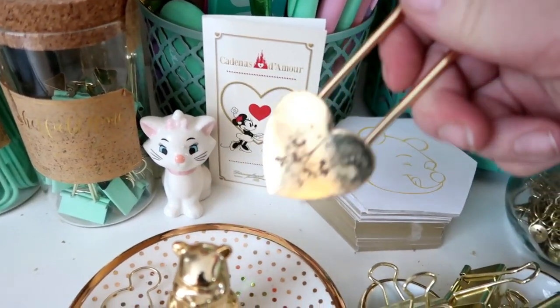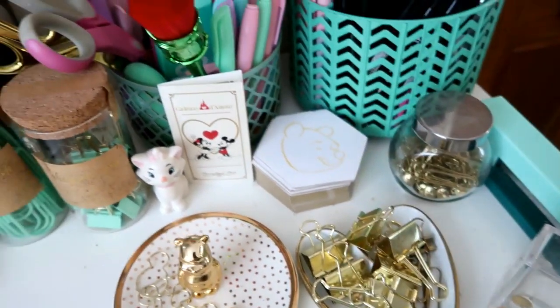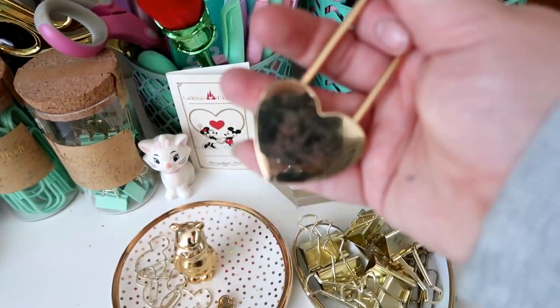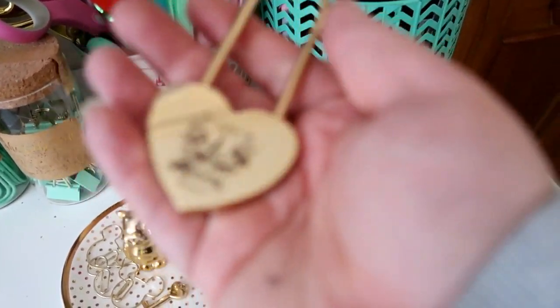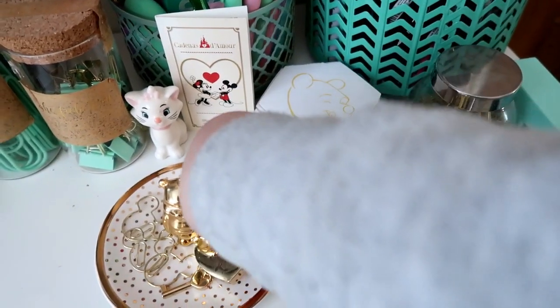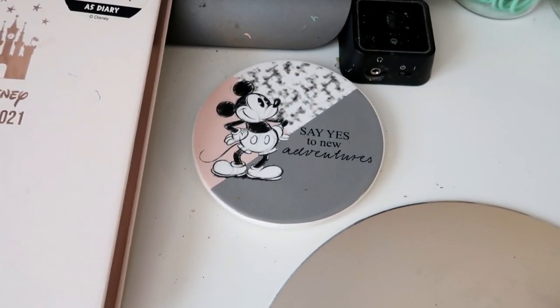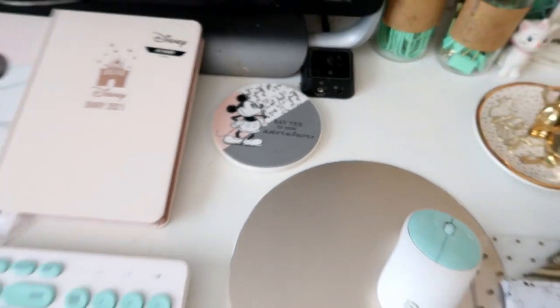It came with this little padlock. Is it going to focus on this? Probably not, but it came with this little Minnie and Mickey padlock. And then going over here, I have a little Mickey Mouse coaster which says you say yes to new adventures.